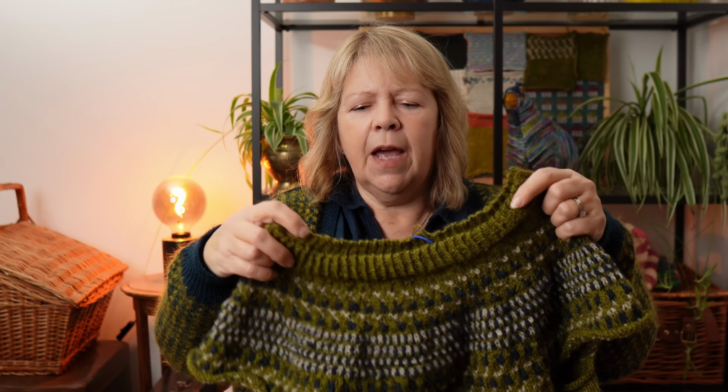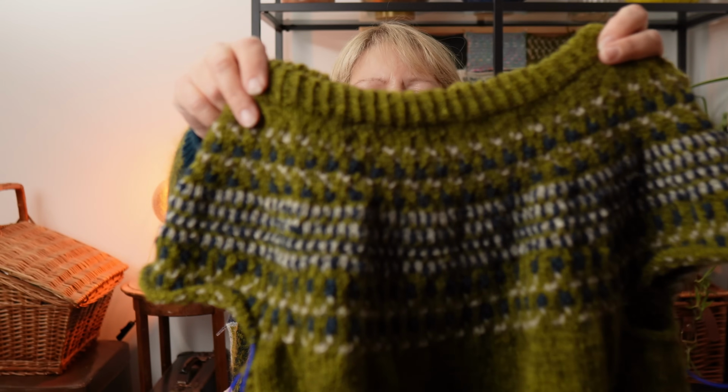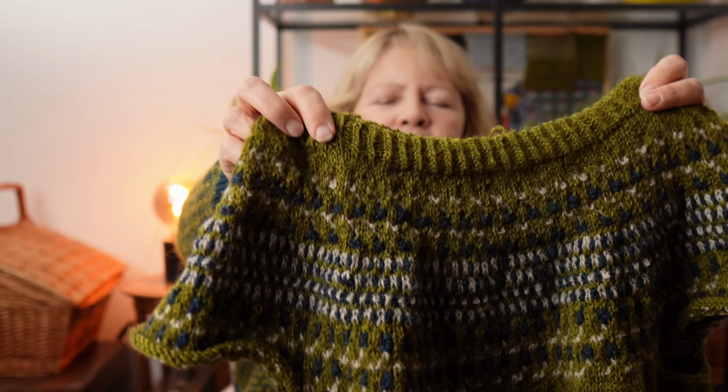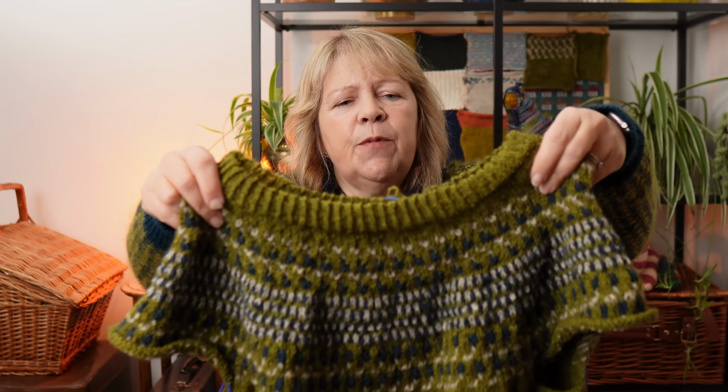So it's knitted from the top down. I have cast on with a tubular cast on, and it's a twisted rib. So another one with a twisted rib, and I'm really quite enjoying twisted ribs at the moment. So I've cast on with the twisted rib.